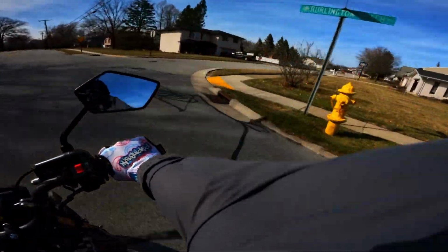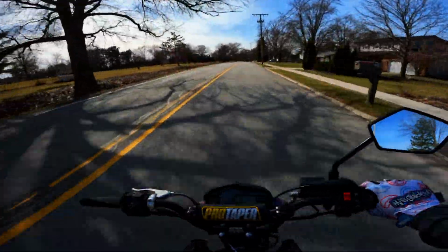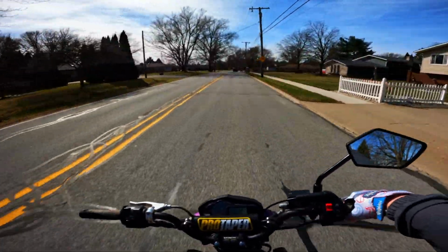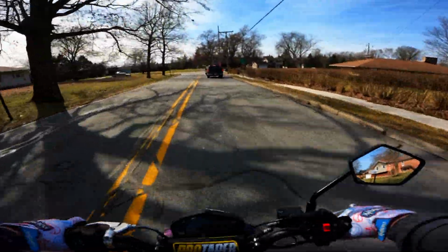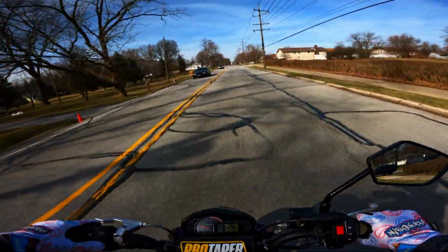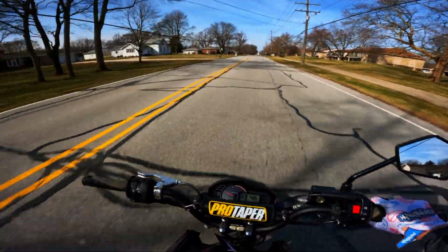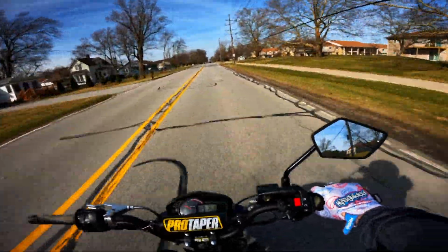I've been missing my sport bike ever since I got rid of my Gixxer. As much as I did love the MT-07, I gotta scratch that itch and get me a sport bike again. And that MT-07 was the newest bike I've ever owned. I mean, this is a 2018. The MT-07 was also 2018. So anyways, I've owned some newer motorcycles, but I've never bought anything brand new.